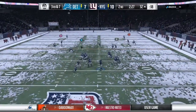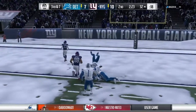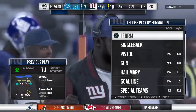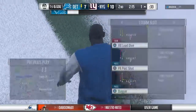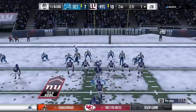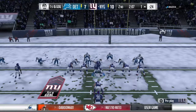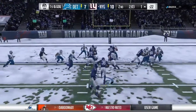On 3rd down, Webb. A swing pass caught. And he's brought down after a good gain. They're able to convert on 3rd down, and that sets up a 1st and goal. There will always be a place for methodically marching the ball downfield. But when you can pick it up in big chunks and strike like that, have explosive plays, that's often the difference in winning and losing. Those types of plays that can knock a defense off balance.